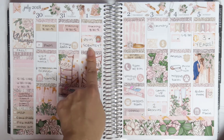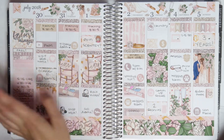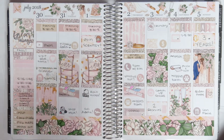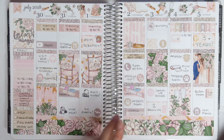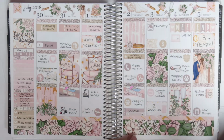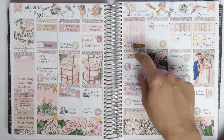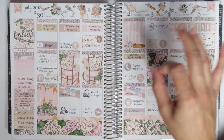And then the next day, I used to sell Scentsy, and then I stopped selling Scentsy for about a year, and I decided to rejoin Scentsy. So I did that on the 1st. Then we actually ended up going home. And then on that Thursday, we found out that my husband got the job, which was so exciting. That's when we found out he got the promotion, which is amazing.